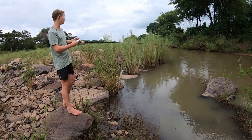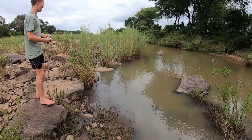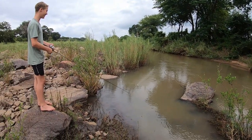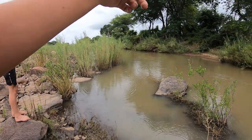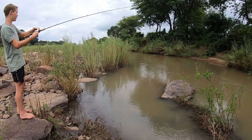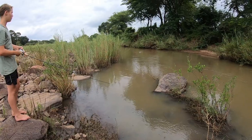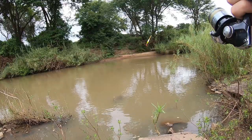Oh my gosh, that was 100% a bass. Are you serious? Oh my goodness, did you see that? Yes, I saw the top water hit. Right underneath the reeds. That was so scary. Hold on. There it is. You have to get it right under there. That's the scary thing. Whoa. That was sick. That was insane. You know how hard it is.